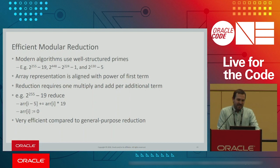Also important for efficiency is that you have to be able to do the modular reduction efficiently, which is done at the very end of the sequence of the chart that I just showed. What's really helpful is that modern algorithms use very well-structured primes that make this easy. For example, here are the three primes that are used for curve 25519, curve 448, and poly 1305. They just have a few terms in them. And if you represent your array of limbs in just the right way, and things are aligned right, then reduction can be done very simply.